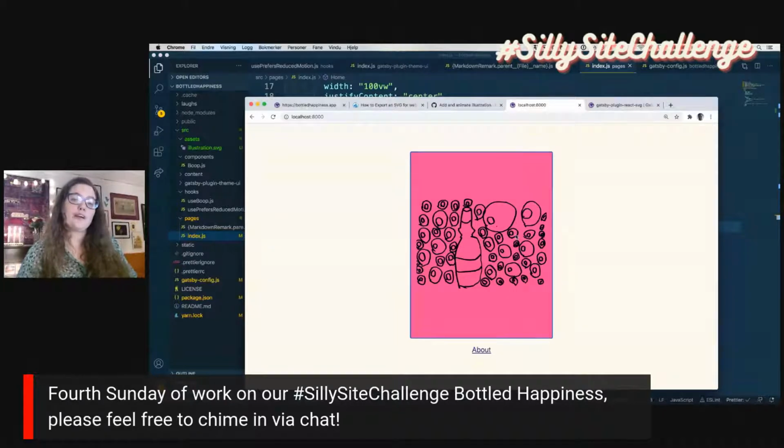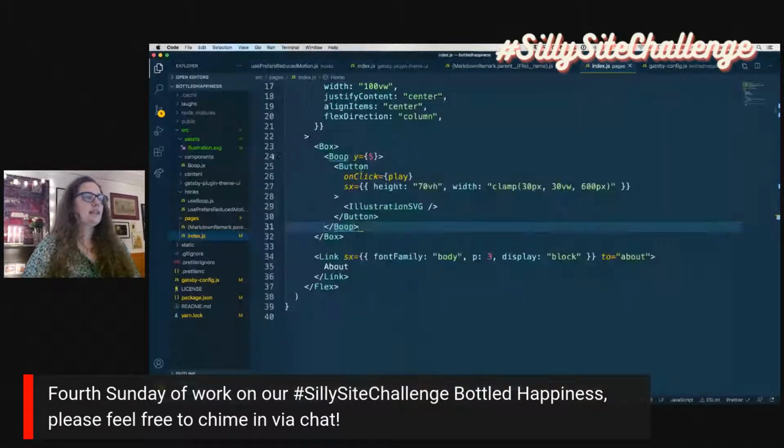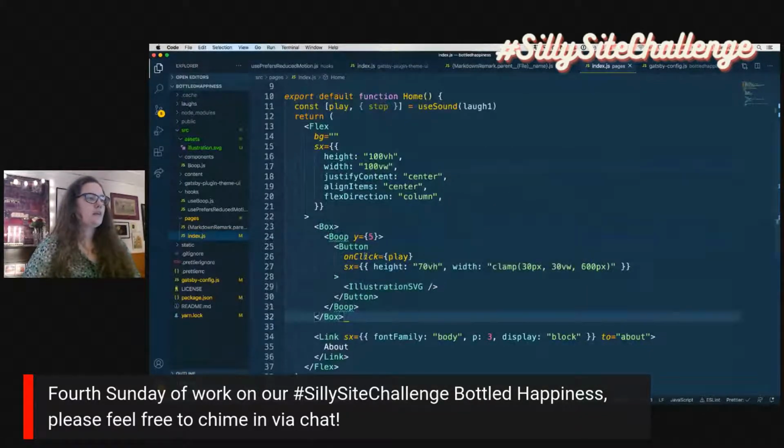If that doesn't work, we have to go back to our Illustrator file and put them in different layers so that all the bubbles are in one layer and the bottle is in a different layer so we can animate them separately, because I think it looked like there was a way to do that when I was exporting.